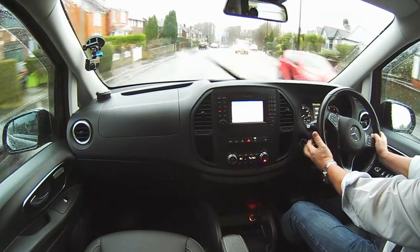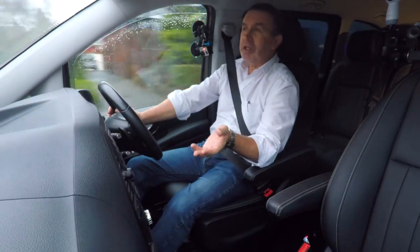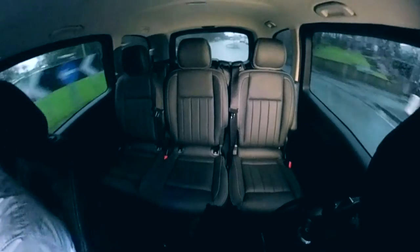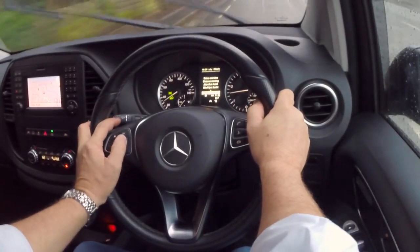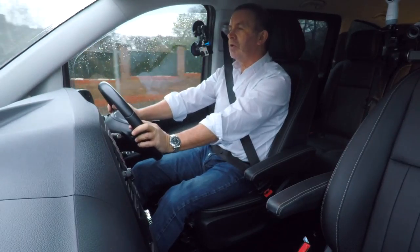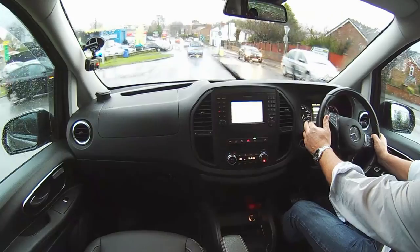We've got cruise control down here. We've got multifunction steering wheel. Now, I only jumped in this vehicle 2 minutes ago to make this video, so I don't know the complete spec, but I did notice it's got one or two things which I'll just try and work my way through. Got Bluetooth hands-free.